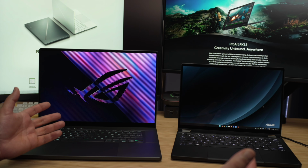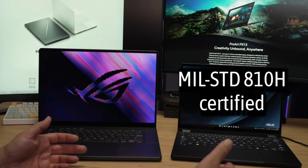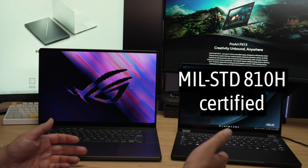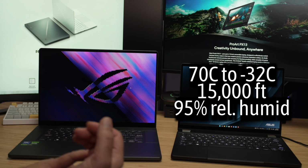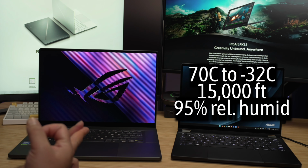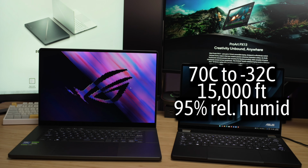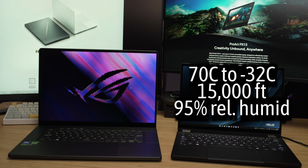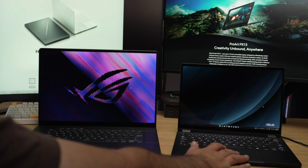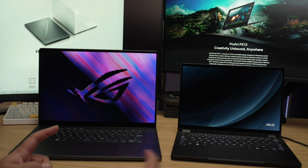Well, the only build quality difference I can highlight here with the ProArt PX13 is that this is MIL standard H10H certified, which means it can handle extreme temperatures, heat, extreme cold, high elevations, high humidity. So really a workhorse laptop if you want to be able to go anywhere. Most probably, physically speaking, this laptop will last much longer than the software or any other use you may have for this particular device. So let's just say a few words quickly about the CPUs of these devices.